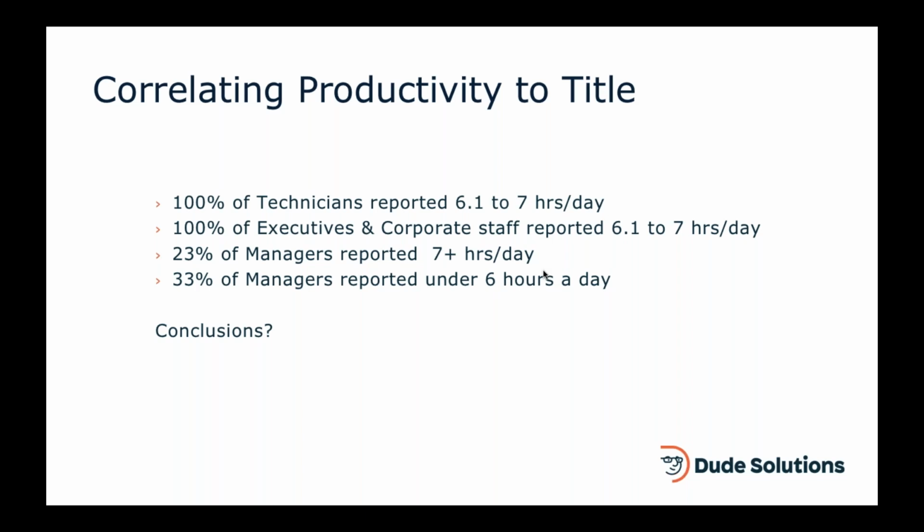I tried to draw direct conclusions from this. I think that what I pulled out was that a number of people took an 8-hour day, less a lunch and some breaks, and just gave us 6 to 7 hours. Again, based on the data that we actually have, it's a little different.